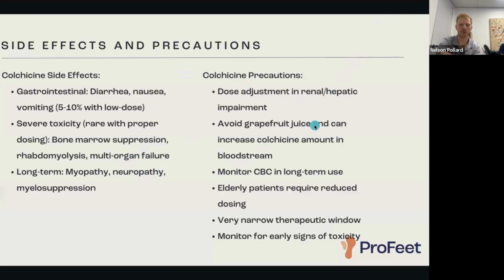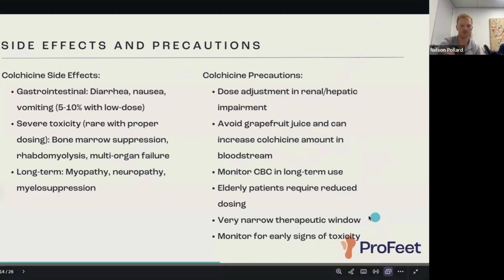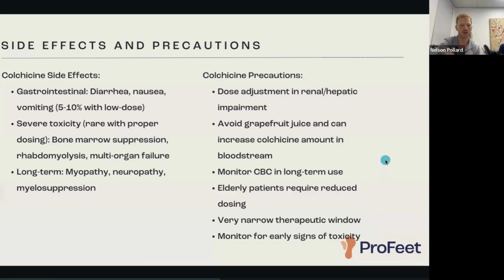And as I've spoken about, some of the precautions being renal and hepatic impairment. An interesting one that I found was that grapefruit juice can increase colchicine amount in the bloodstream, so it's good to ask our patients about that as well. Obviously, with elderly patients we can reduce that dosage just slightly. And it's really important that we know to monitor for those early signs of toxicity. So it's always good to make sure we are following up with these clients within 24 to 48 hours, whether that's rebooking them to see how they're travelling or following up with a phone call.